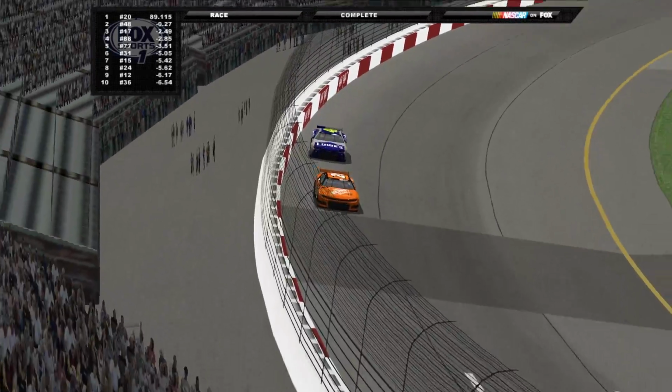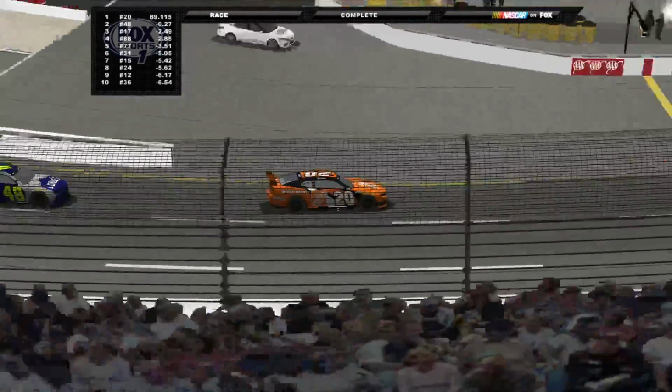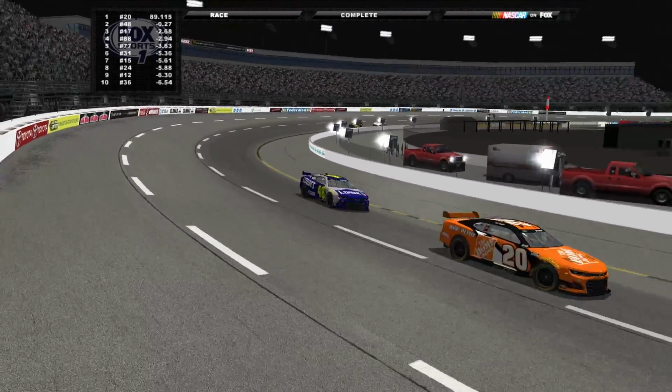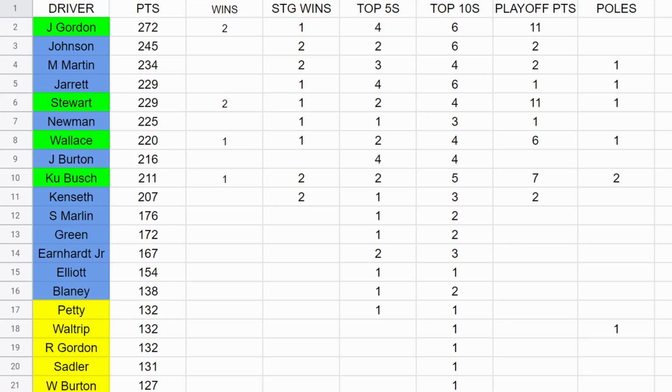That was an impressive drive from him to hold off Jimmie Johnson for as long as he did, and unfortunately for Jimmie Johnson, he's going to have to wait at least 1 more week to get his first career win. But that is going to once again do it from us here in Richmond, Virginia. I believe our 7th race of the season already. This season is starting to fly by, Gary. We're starting to get into the middle portions of it now.